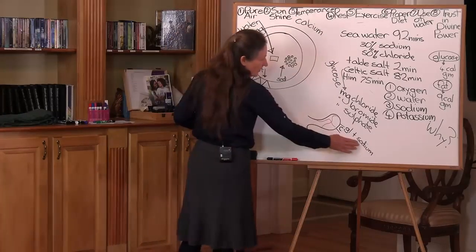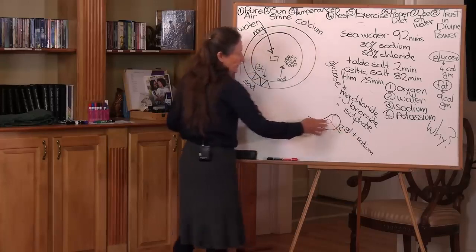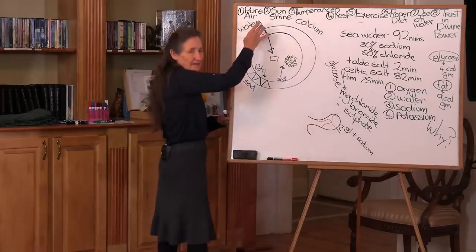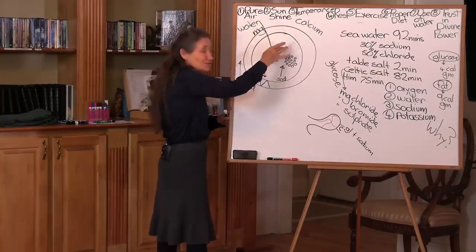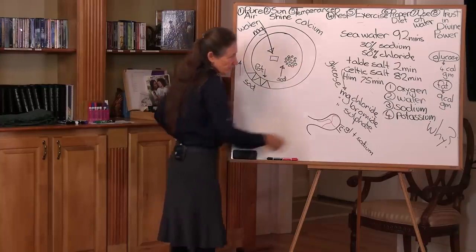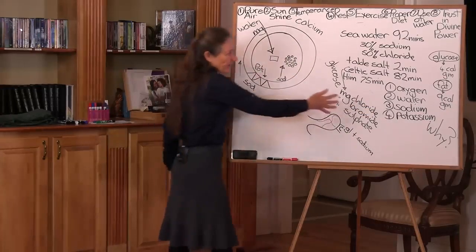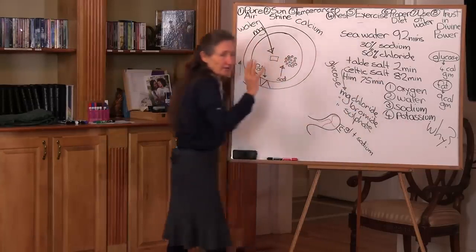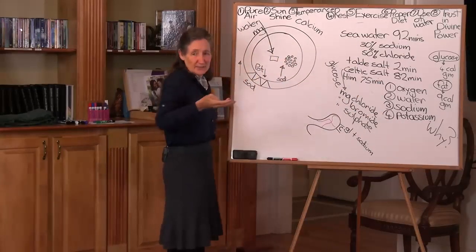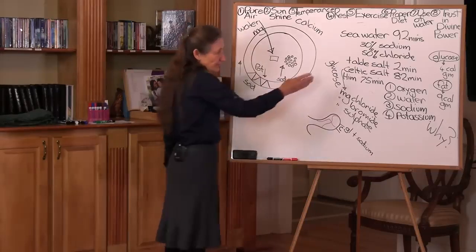So sodium not only is required to get the glucose into the blood, it's also required to get the water into the cell. So it's sodium. It's the third most vital element needed for life. And you can get that information on the four vitals in any anatomy and physiology book, chemistry book, biology book. I'm just giving you the facts here.